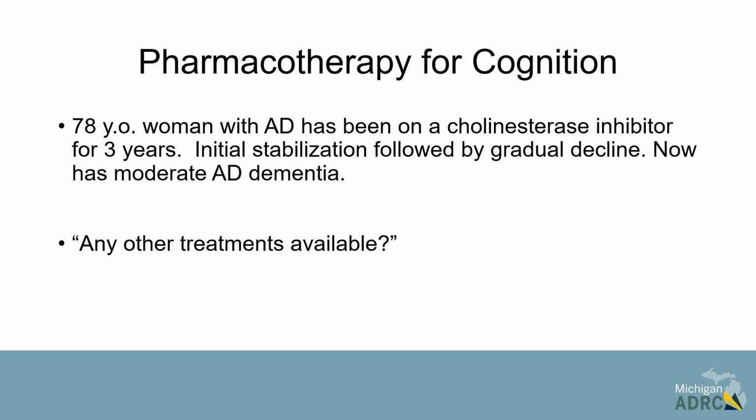Now let's go back to our hypothetical patient who has been on a cholinesterase inhibitor for several years. She did experience an initial stability followed by gradual decline, which would not be unexpected with this type of therapy. She's now reached a moderate dementia stage due to Alzheimer's disease. What other treatments might be available to her now?